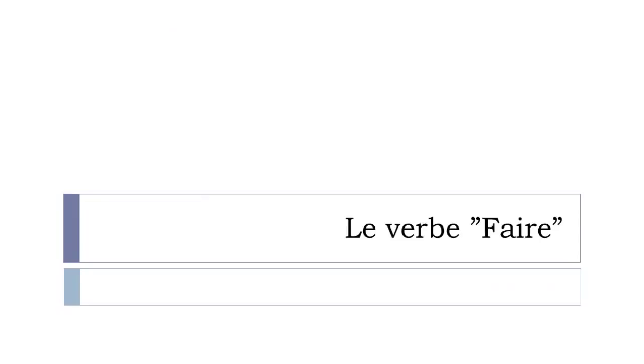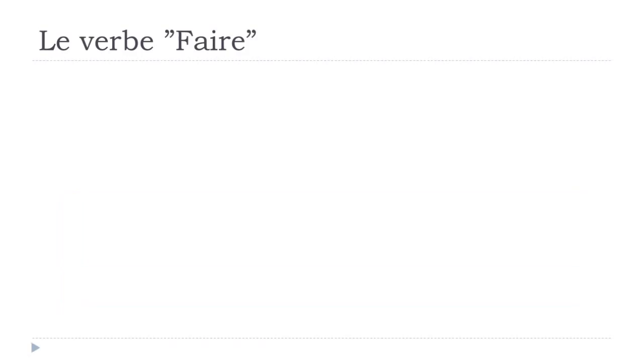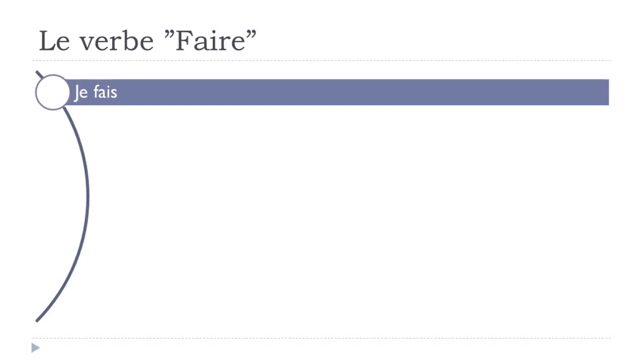All right, discover together le verbe faire, so the verb to do. Faire is really useful because we tend to use it quite much in French. It's usually quite important to discover this verb at the very beginning. So the verb faire. Je fais. Remember, final S not pronounced.